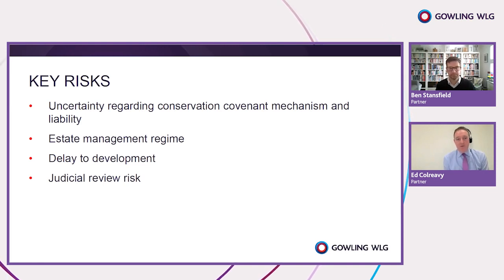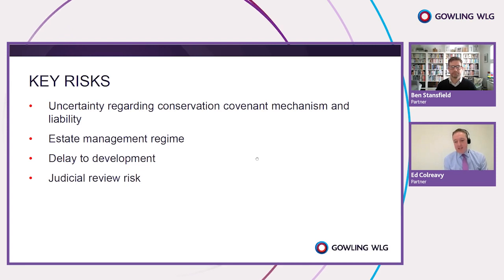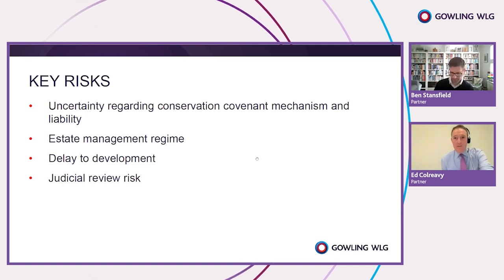So we've dealt with the estate management regime and uncertainty. What about the delay to development? Well, we're all familiar with the situation where clients have got a planning permission in place, but we all know from land banking arguments, of course, from the government, that you can't start development until all the pre-commencement conditions are signed off. And that will include, of course, BNG. So don't be fooled into thinking that just because you've got a consent in place, if you're buying land, you can build. You've got to sign off that pre-commencement condition. So again, you need to be really careful when you're looking at sites, particularly on the buying side, to make sure that that can.